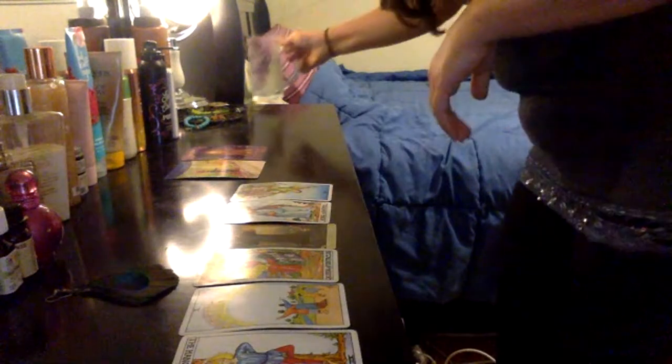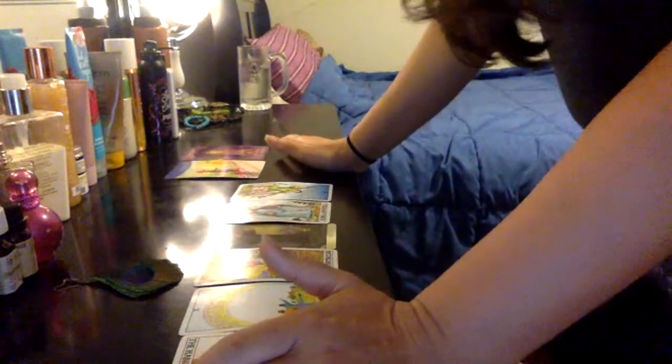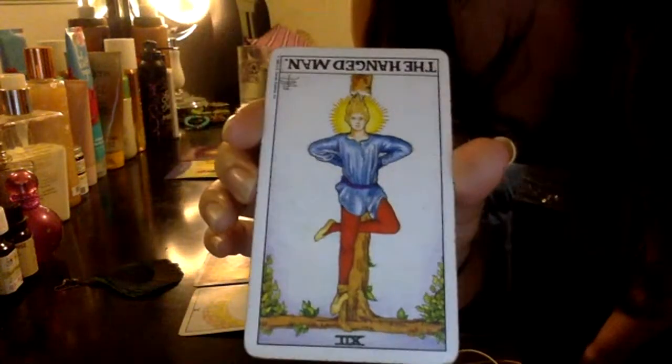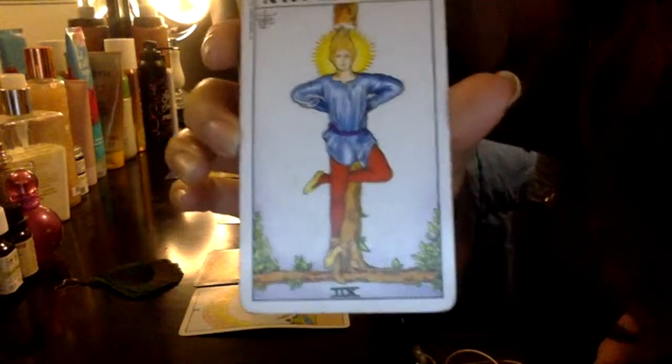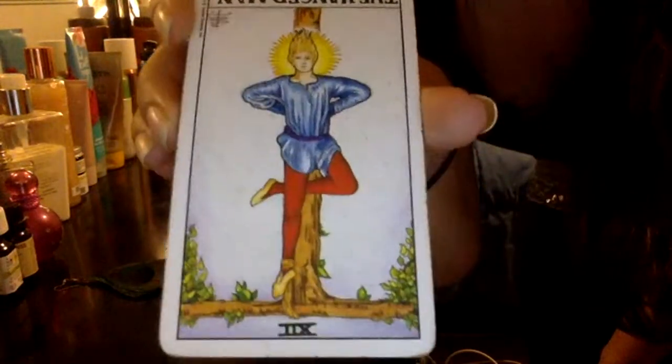All right. Okay, so Peacock Feather peeps. Here's what's happening for you in July 2019. Okay, so with the Hangman in reverse, the way you see the world is largely going to stay the same. I mean, let's just be honest.